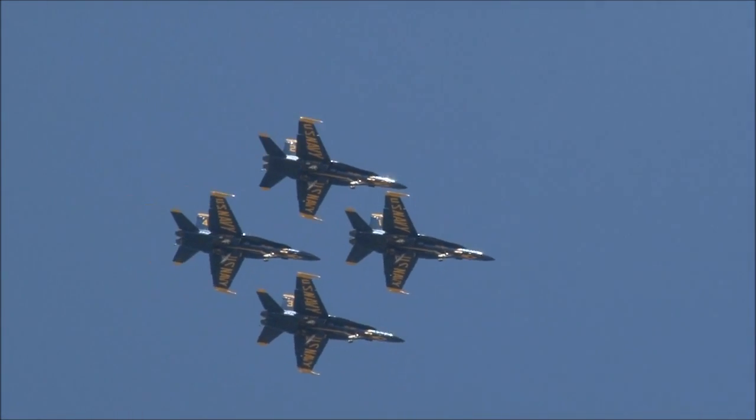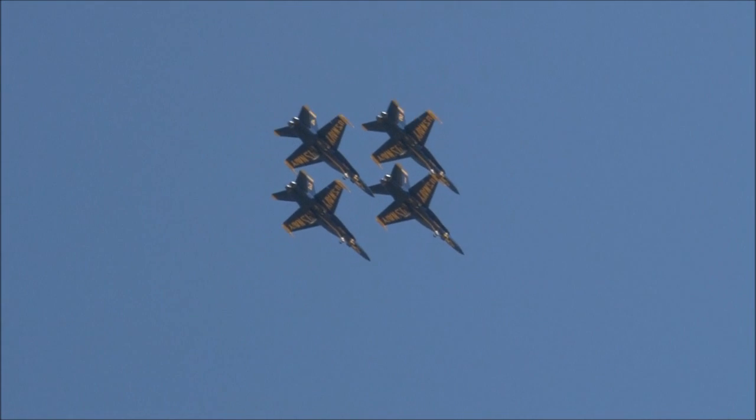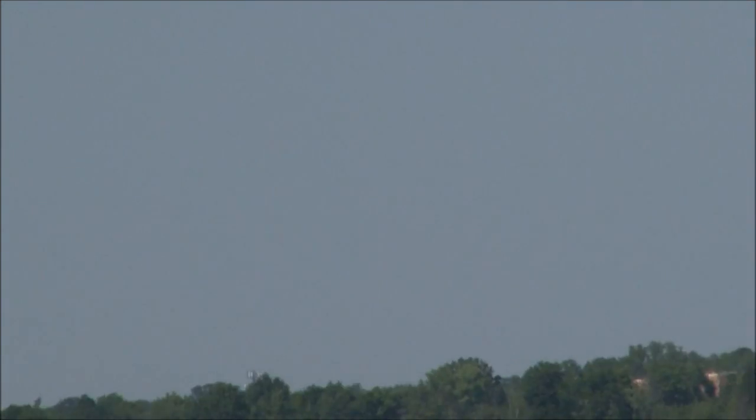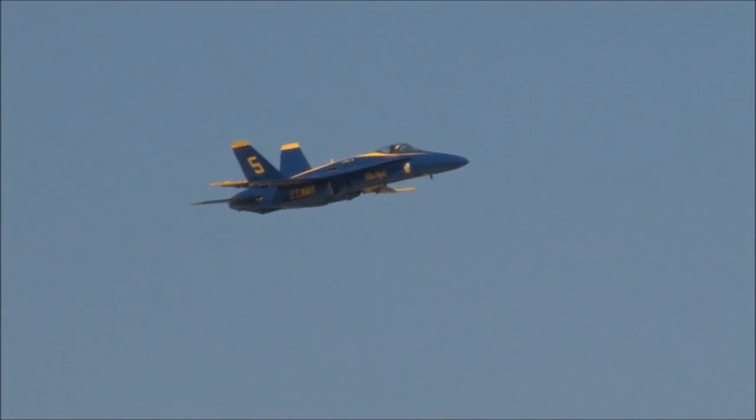Is approaching to demonstrate the maximum performance turn radius of the FA-18. He'll execute a 7.5G afterburning turn and exit the flight line vertically, showcasing the Hornet's slow-speed climb capability.